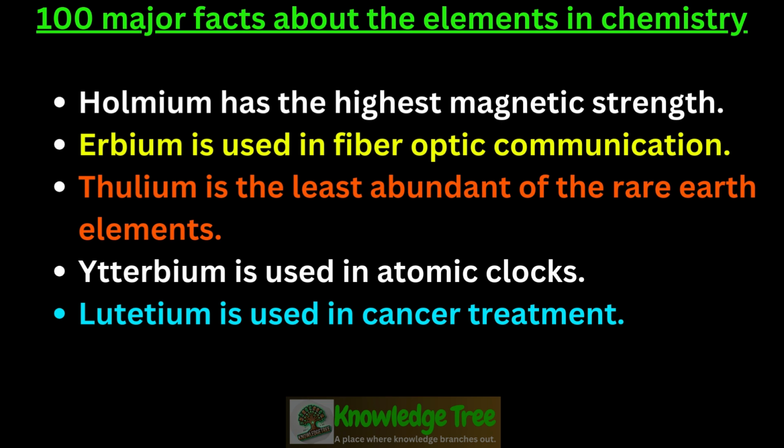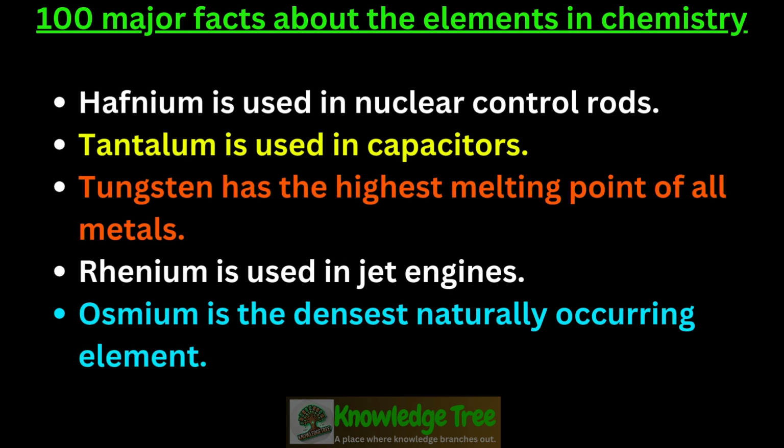Erbium is used in fiber optic communication. Thulium is the least abundant of the rare earth elements. Ytterbium is used in atomic clocks. Lutetium is used in cancer treatment. Hafnium is used in nuclear control rods. Tantalum is used in capacitors.